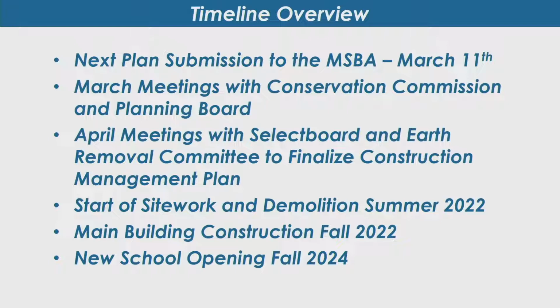That earthwork will be utility capping from the existing building. It'll be getting prepped for the building work to be starting in the fall. But part of that prep work is going to be ledge removal. And I'll be talking about that in just a little bit. I know that's a big concern for everybody. So that's one of the things we're going to be talking about. So the site work and the demolition should go through the summer and then into the fall.